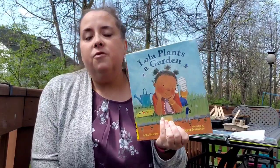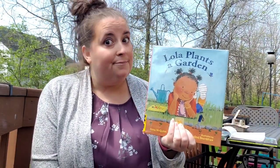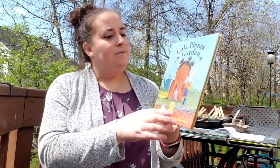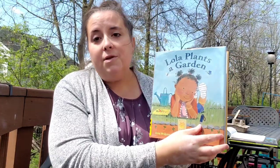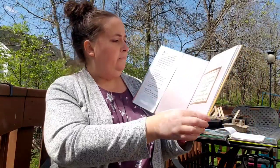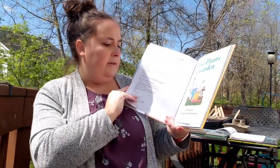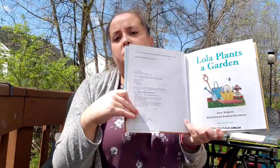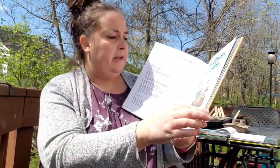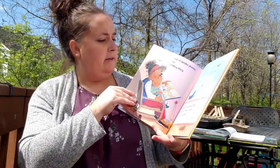Oh, if you've met Lola with me, I love Lola, don't I? I read a lot of Lola books. I do. They're fantastic. So this is Lola, and Lola's going to plant a garden in this book. This book is by Anna McQuinn, and it's illustrated by Rosalind Beardshaw. All right. And it's from Charles Bridge. That's the name of the publisher. So thank you, Charles Bridge, for letting us read one of your stories.